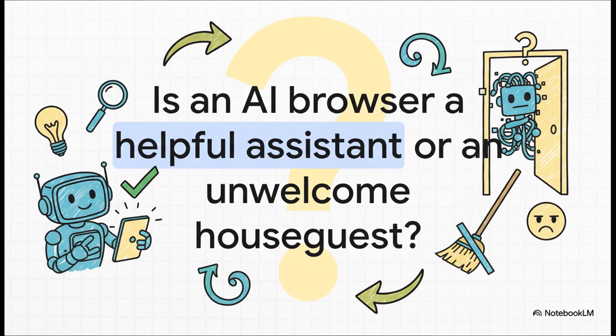And that leaves us with a final question to chew on. As our tools get smarter and smarter, we have to decide what role we actually want them to play. Is this new AI-powered browser the ultimate helpful assistant that just makes our digital lives easier? Or does it feel more like an unwelcome house guest, maybe a little too involved for comfort? For now, that answer is up to you.